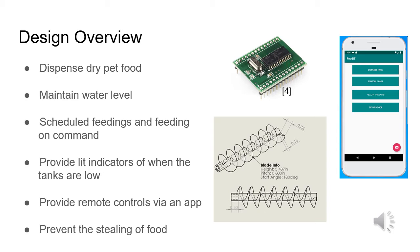Thus, our requirements for the design were to be able to dispense dry pet food and water on command or on a specified schedule, and to provide indications to the customer via LEDs and the app with information regarding their pet and the system itself.